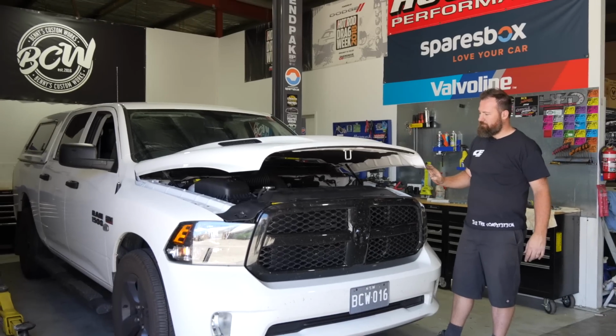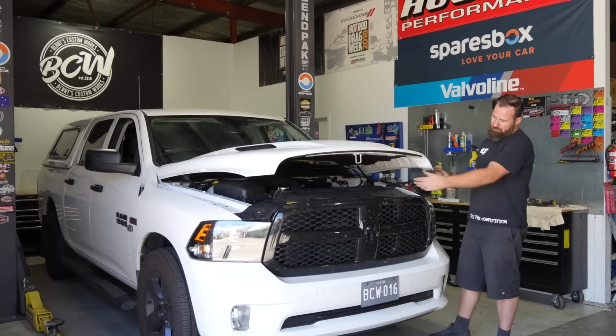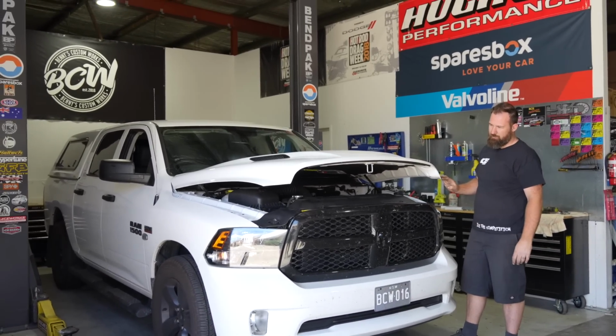These gas struts are pretty powerful. Like, that's 300 mil and it's still holding it up.